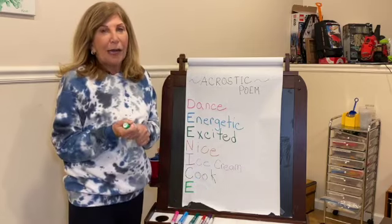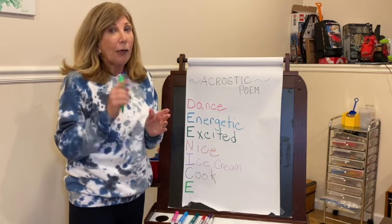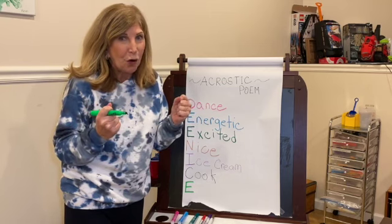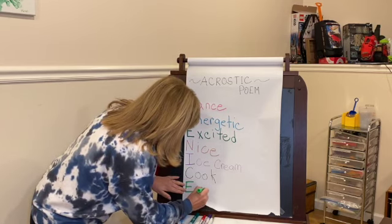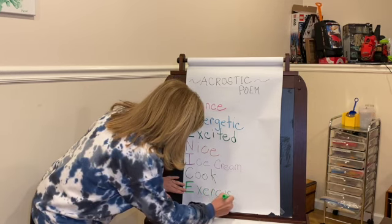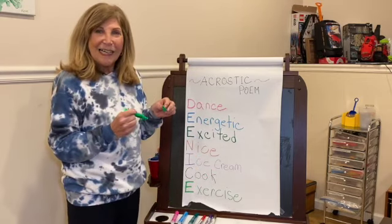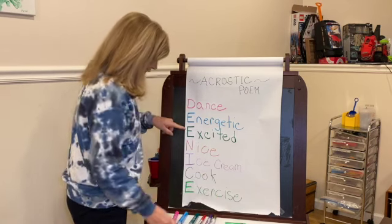The last letter is E. And E is for, I know what this is for. I do like to exercise. I try every day to get a little exercising to build up my muscles and stay healthy and strong. So here comes the word exercise. E-X-E-R-C-I-S-E. Exercise. Ta-da! That is an acrostic poem using my name, DeeNice.